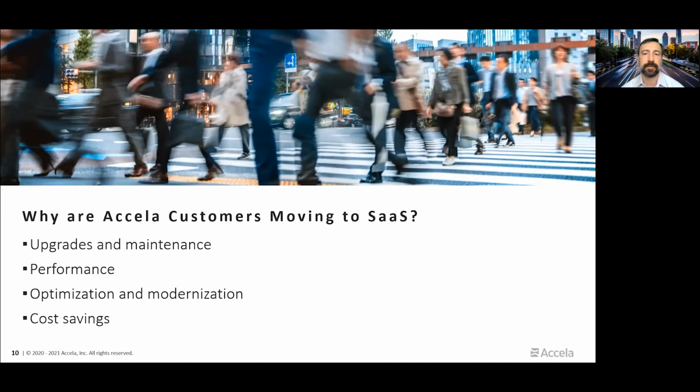So, that all sounds great, but why are Accela customers specifically moving to SaaS? And I think there's 4 key drivers there. Number one is upgrades and maintenance. We all know that it's a challenge to keep your on-premise infrastructure and Civic platform software current, especially these last few years. We've really been good about sticking to a twice annual release cadence for major releases. That's tough to keep in sync with.